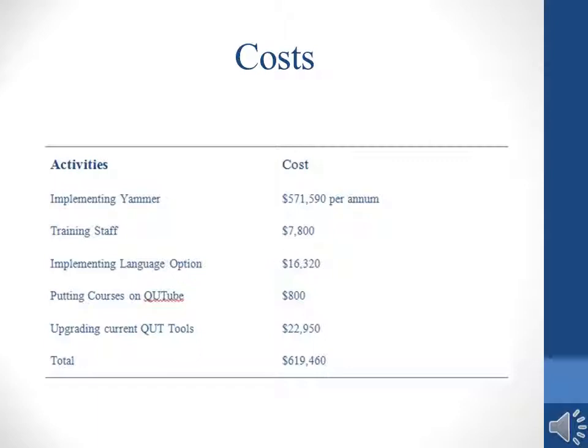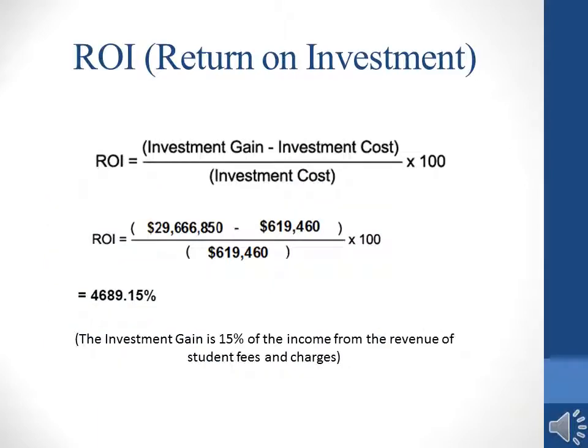The implementation of the language options for the QUT website would cost approximately $16,320. Placing the coursework on the QTube would approximately cost $800, and upgrading the current QUT tools would approximately cost $22,950. There are also some other costs involved with the cost of coders. This would come to an approximate total of $619,490.